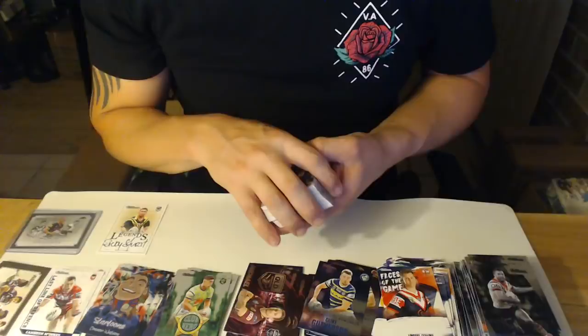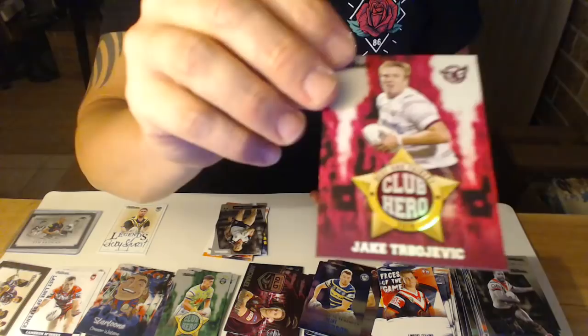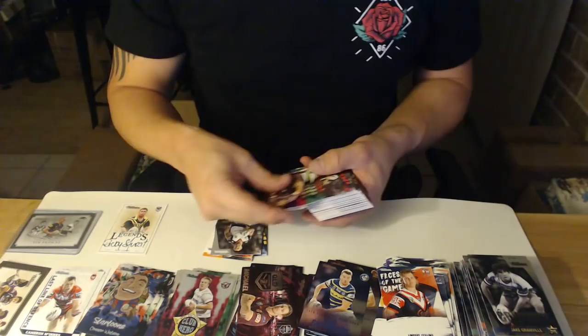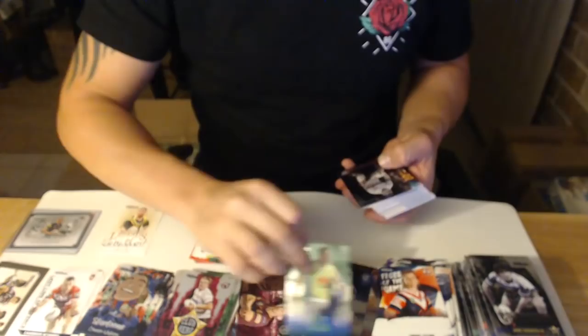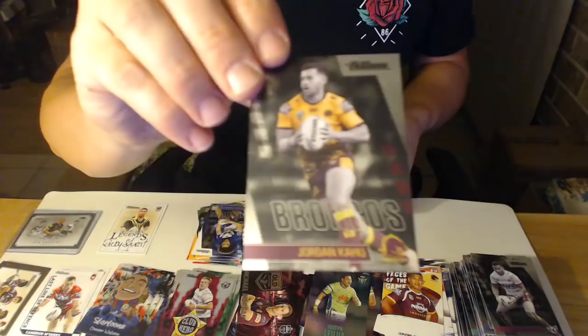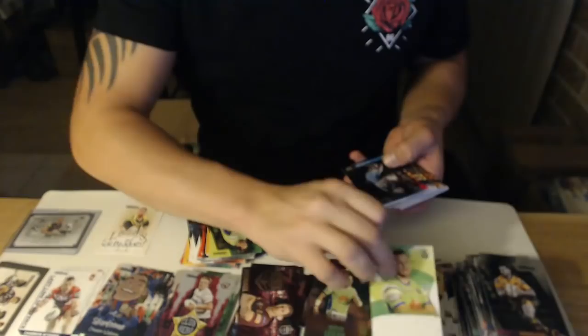Can't put a price on it, Morto. Until you know that they're not the champs. Jake Trbojevic, which will be week one. Jake Granville. Joseph Leilua, season to remember. Asako. Jordan Kahu. Liam Knight. Jai Arrow.